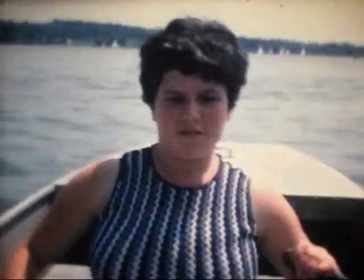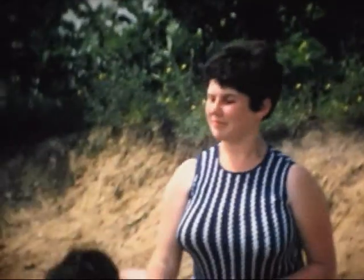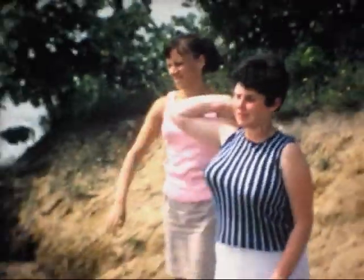This is June 1967, so baby sister Hazel is very close to her 19th birthday. We're in Kensington Park, about 30 miles from where we lived, in a one-bedroom apartment in Troy, Michigan. Nice summer weather we were having.